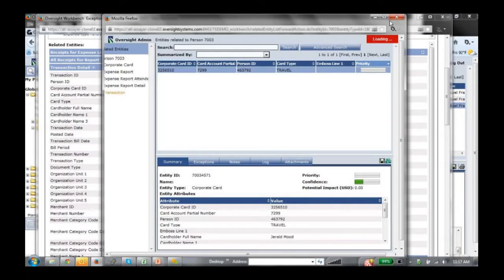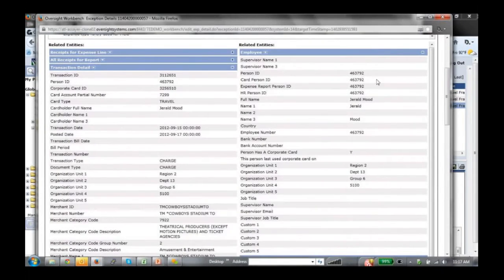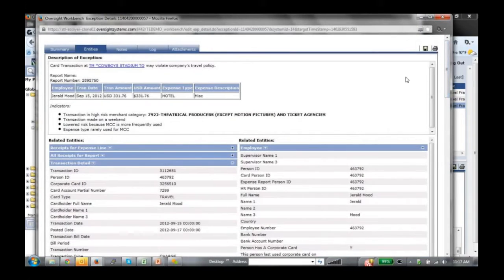All right. So it's taking too long. Anyway, that's how the user will go through the exception entities tab.